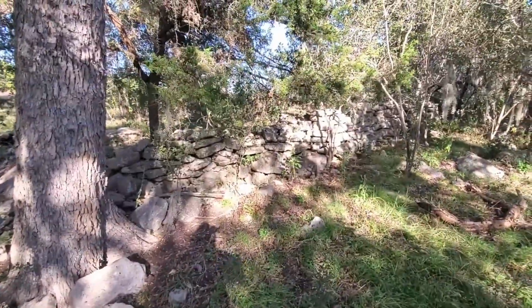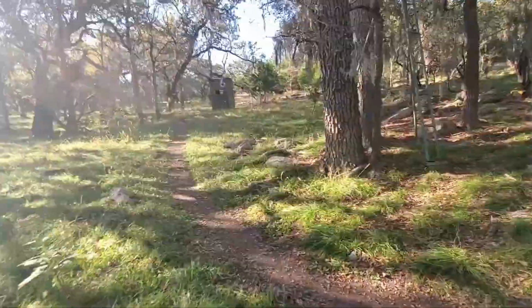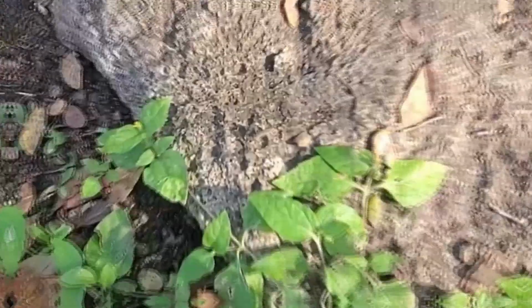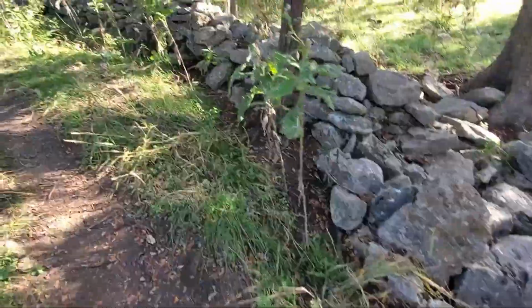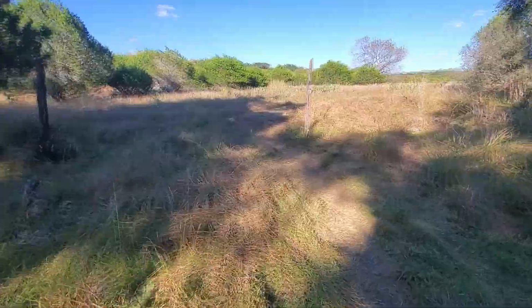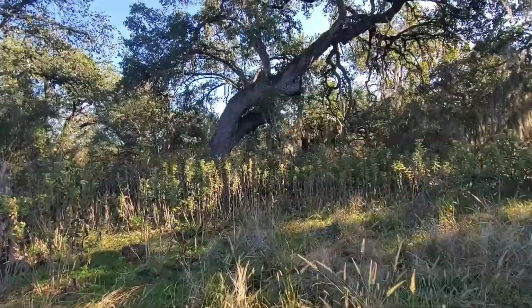Here's an old retaining wall. Yeah. And that is a leaf cutter ant. Alright, but yeah, this is a wall. And what trail this might be, well, here's a sign, so maybe we did. The size of that tree. But let's go back and look at this wall. Yeah, I bet this goes.